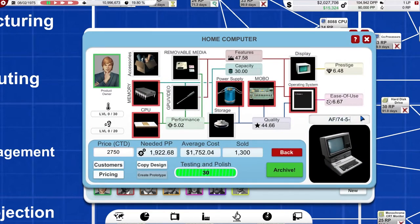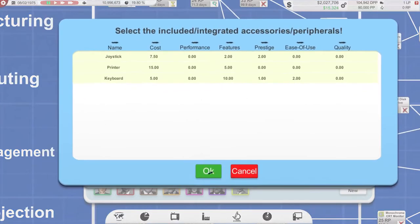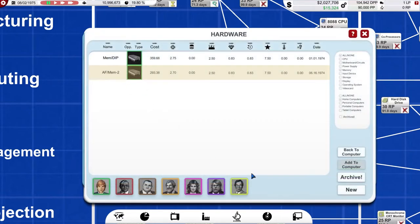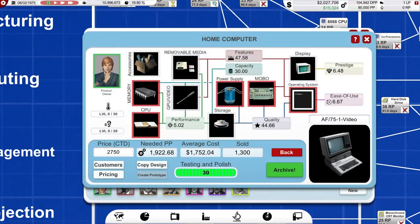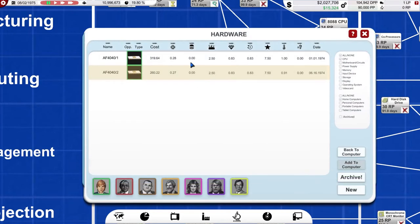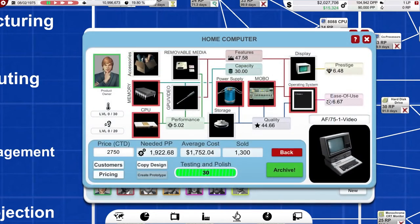Okay, let's start this again. The first one of 1975. No, it wasn't GPU, was it? It was video. Right, accessories, all of them. That's good. The memory, go back, don't close. Go back, don't close. Right, remember that. Of course I will. Back to the computer. The CPU, back, actually, what are we looking for here? The GPU card, that's the one thing we want to add in.